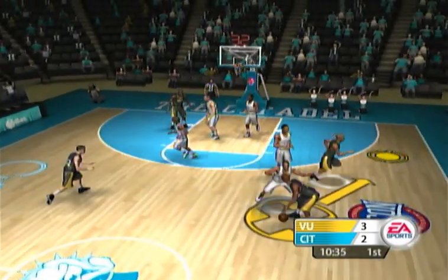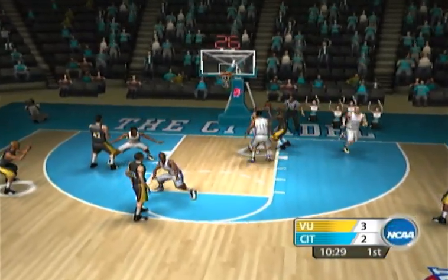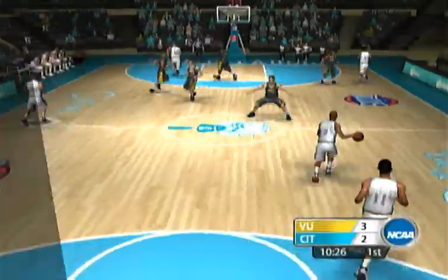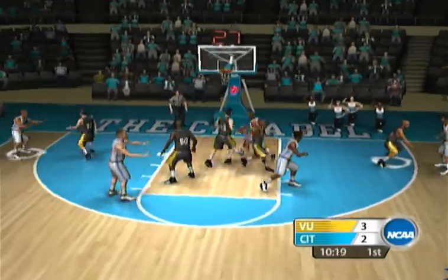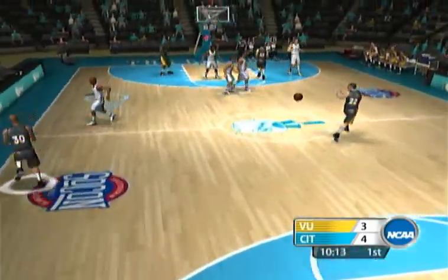Control of the ball, showing maturity by waiting for the O to regroup. Tight D here. High screen. Power dribble. Number 50 for two. Let's see if they can get a good shot this trip. High post flasher is open. Entry pass in the paint. Assist and the basket. They made it look easy as pie that time, Brad.